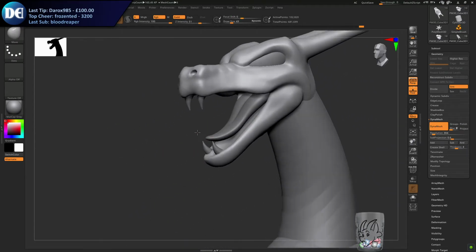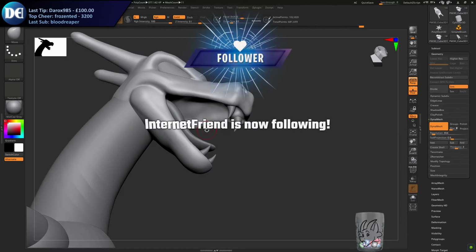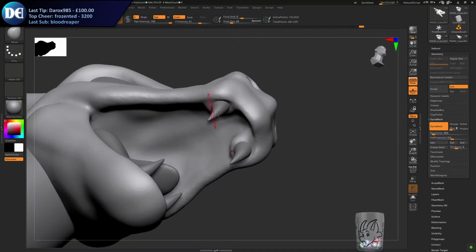Right, I'm actually going to be keeping the gum really simple, because at the end of the day, the inner parts of the mouth are just going to remain the same orange. It's just going to be very cartoonish. So I'm not going to spend ages defining the entirety of the gum, but I think that is probably about fine.